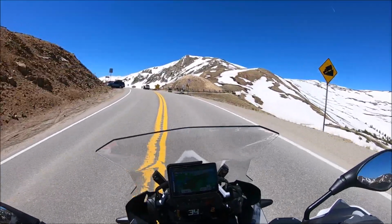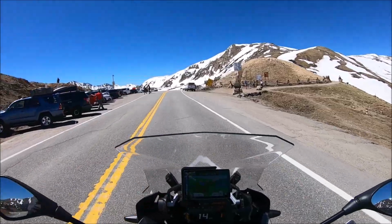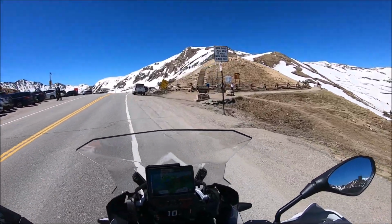And that was easy. We have arrived, ladies and gentlemen, the top of Loveland Pass, 11,990 feet. Continental Divide.